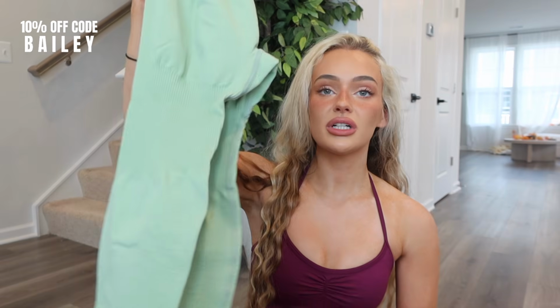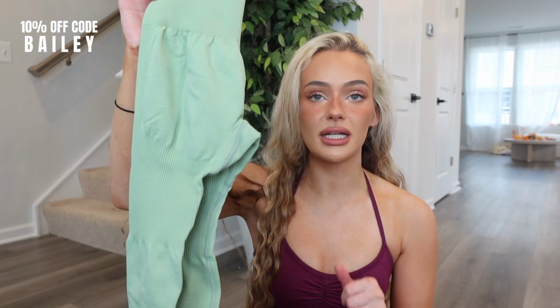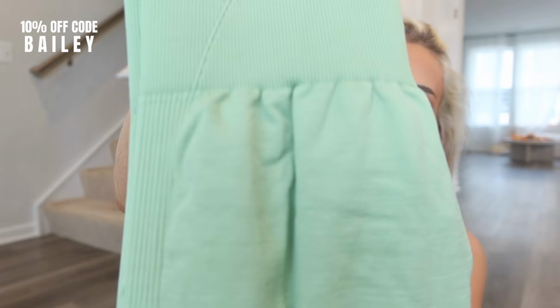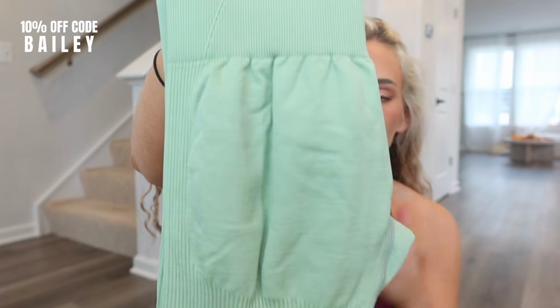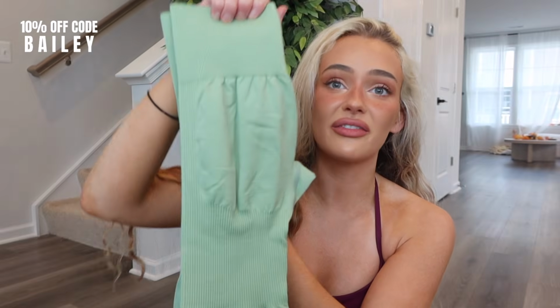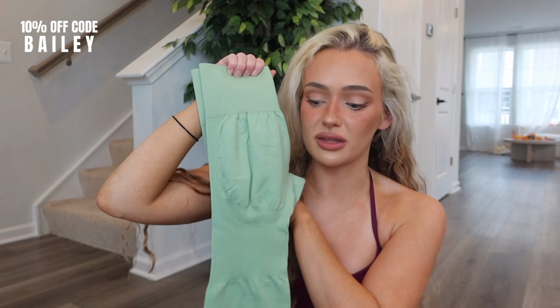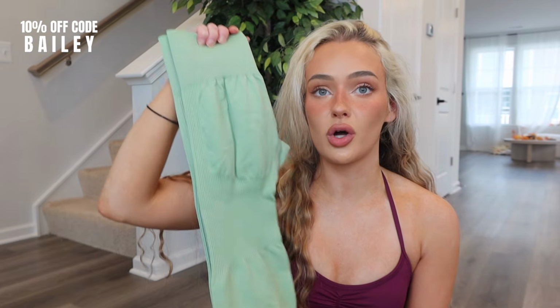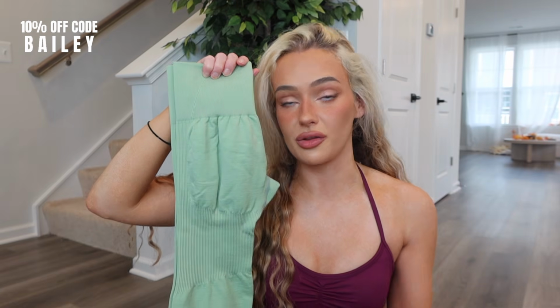I have matcha latte, which is a very pretty light green. It is a more muted tone. I feel like the name is very fitting for the color. It's definitely giving matcha. It's not gonna be like a neon green. It's not a super dark green. I love a light color, so I definitely think this one's gonna make the butt look the best because it is a lighter shade. And I feel like this green will also pair so well with their other greens. I love a monochromatic look.